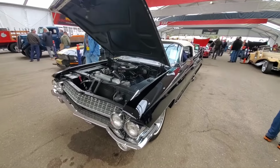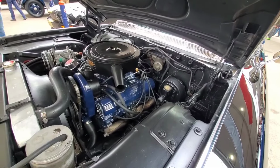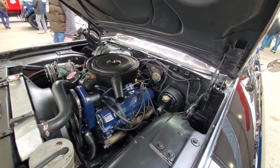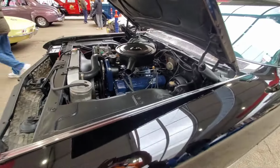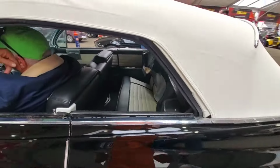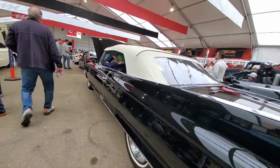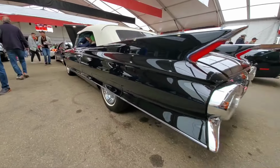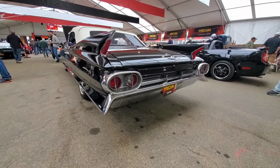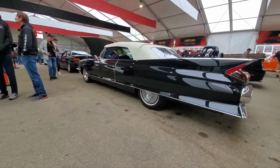T101, 61 Cadillac Series 62. It's got that 390 cubic inch engine. Turbo Hydramatic automatic. Drop top. And incredibly long body lines on these things. This is a big, big car. You can see for 60 the styling was changing. The fins were getting smaller.